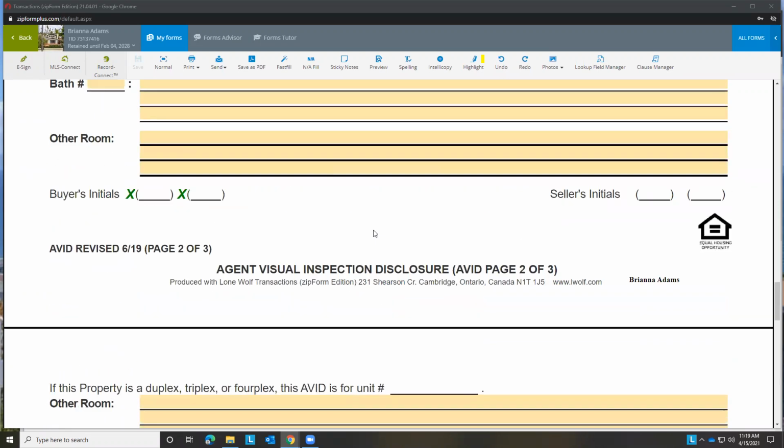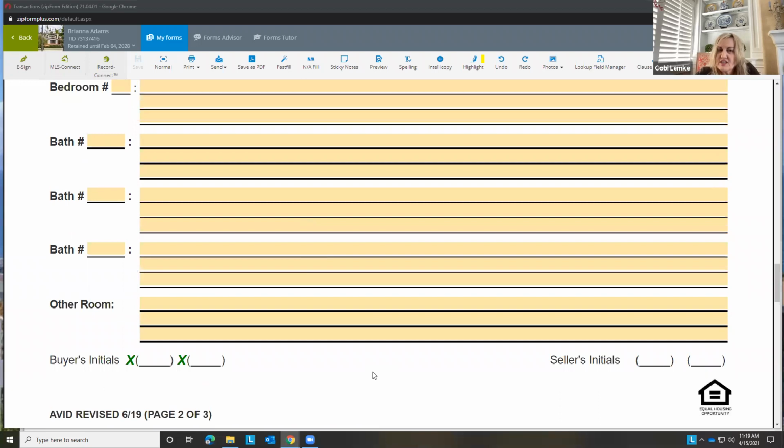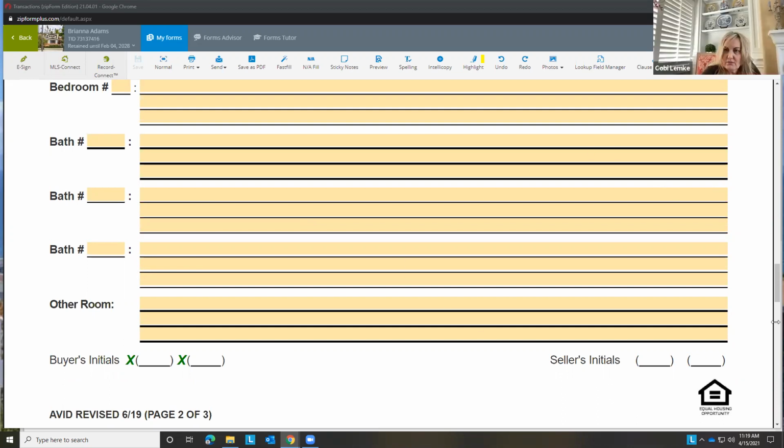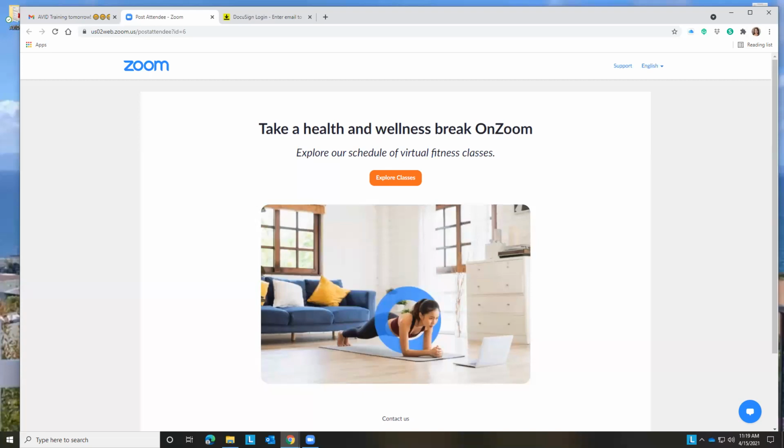Okay. Can I ask a question, Nikki? Of course. My question is, if you're the selling agent, obviously you fill one out, but a buyer's agent has to fill it out also? Absolutely. Oh, I didn't know that. Yes, because it is your duty to your clients to go in and make note of anything as well. Thank you.